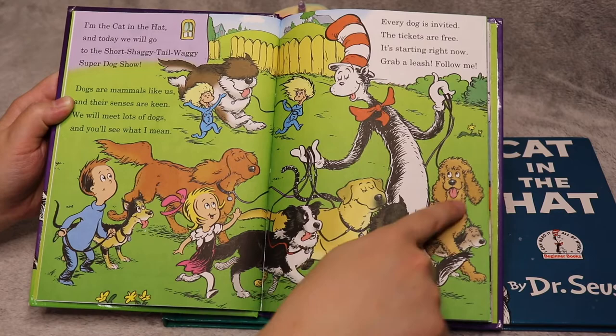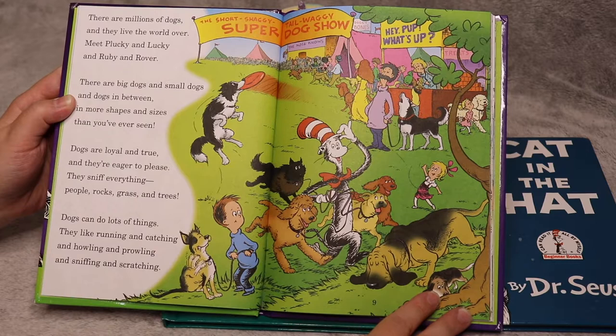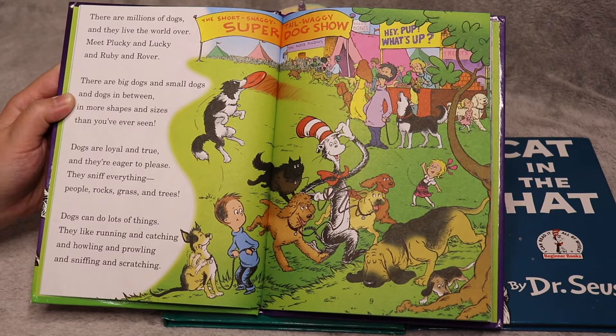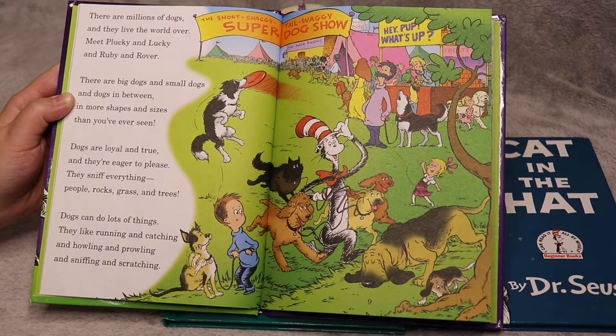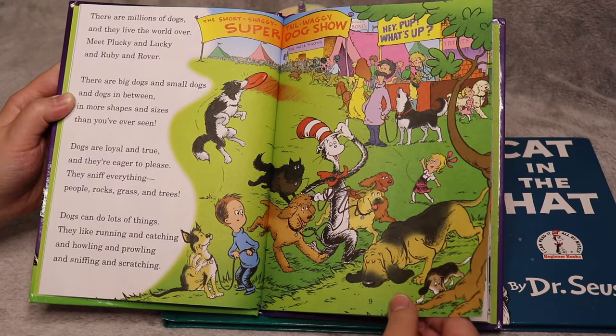There are millions of dogs, and they live the world over. Meet Plucky and Lucky and Ruby and Rover. There are big dogs and small dogs, and dogs in between, in more shapes and sizes than you've ever seen. Dogs are loyal and true, and they're eager to please. They sniff everything, people, rocks, grass, and trees. Dogs can do lots of things. They like running and catching, and howling and prowling, and sniffing and scratching.